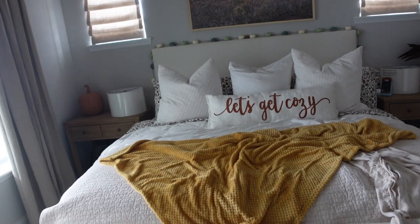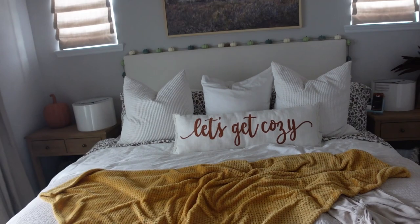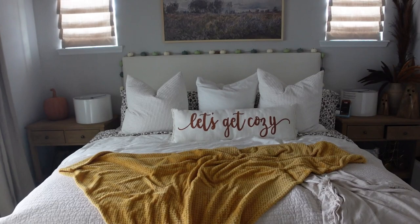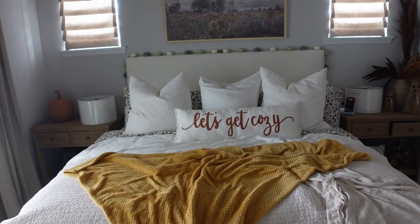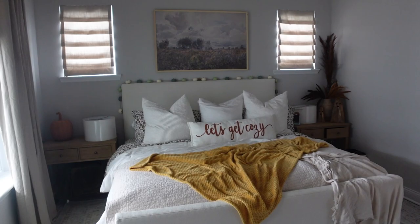And then we have this mustard yellow throw blanket. This was also from the dollar store. And it's just really, really cozy. This has been super cozy for us over the last couple of weeks, just unwinding here every night. I honestly am having such a hard time not being in bed because I'm just feeling so comfortable and warm in here. So absolutely love it. This is like my favorite room in the house.